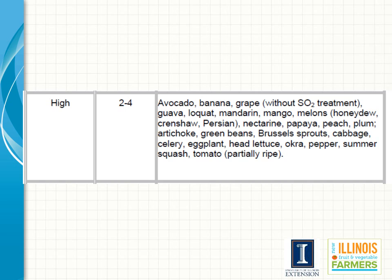Going down the list, we're moving on to things that are just high in perishability. They're not as much of a prima donna as the previous items discussed, but they are still pretty short-lived in storage. They're listing it as 2 to 4 weeks. Again, I think all of those numbers are very optimistic. I would think this is a group of items that we could expect to hold reasonably well on the farm for maybe a week to 10 days. And they would include things like honeydew or Crenshaw melons, nectarines, peaches.